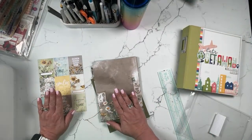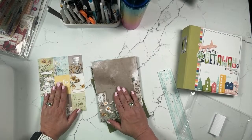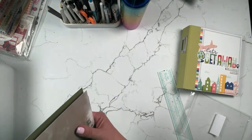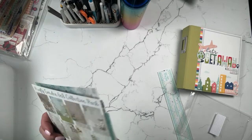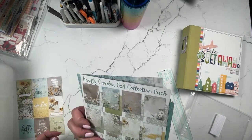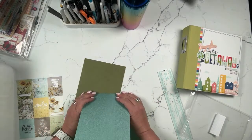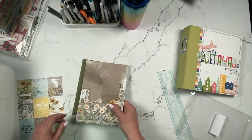All right, so what I've opened up here is the 6x8 paper pack. So with the 6x8 paper pack, you have, now I'm trying to remember. Two each of, you know what, I don't remember.